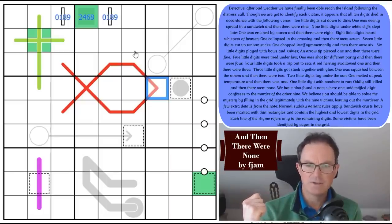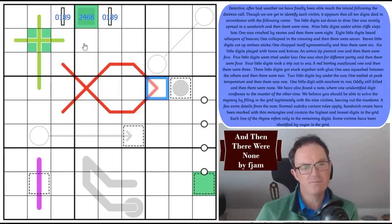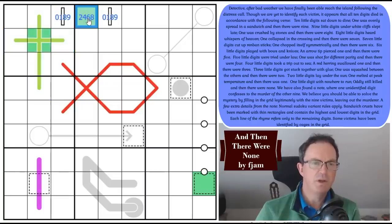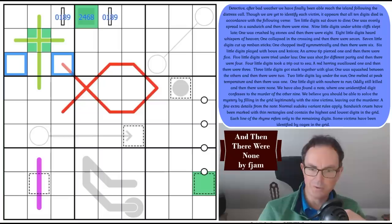A few extra details. Normal Sudoku variant rules apply. Sandwich crusts have been marked with thin rectangles. Yeah, I've looked at that. Each line of the rhyme refers only to the remaining digits. What's that trying to tell me? So that's trying to tell me that by the time this digit has been murdered, does that mean I can only fill in this whisper line with digits that don't include... Oh, if that's right, that digit would have to appear not on the whisper line, in one of those two cells, perhaps. I don't know. I'm not sure what's going on.